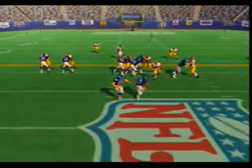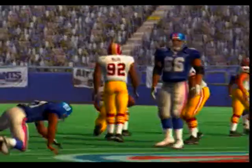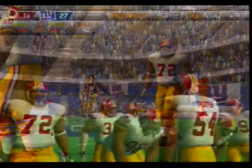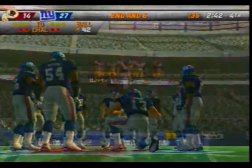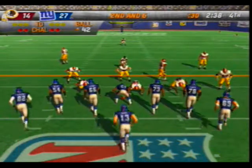Only one man in the back here. With a counterplay, breaks away from the tackle. Ellis comes up to make the play at the 42-yard line. Johnson couldn't pick up any blocking on that play. Ball on the 42-yard line.